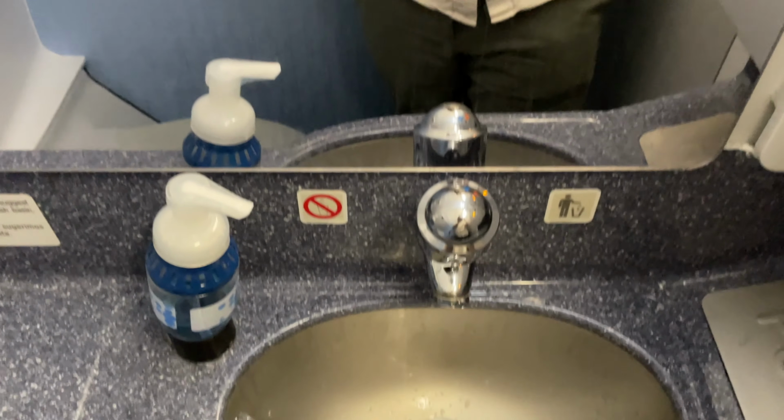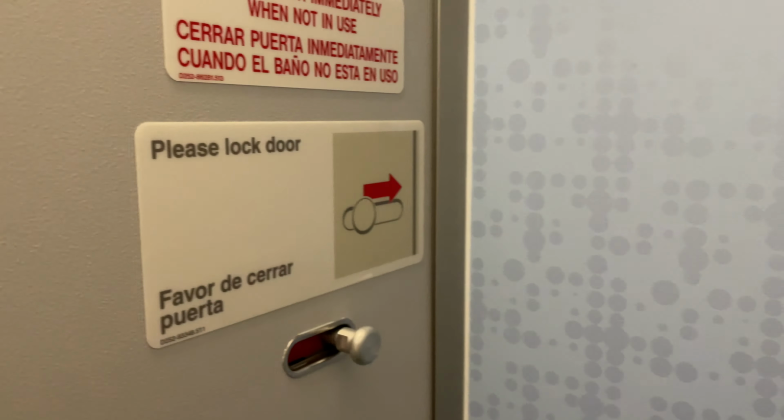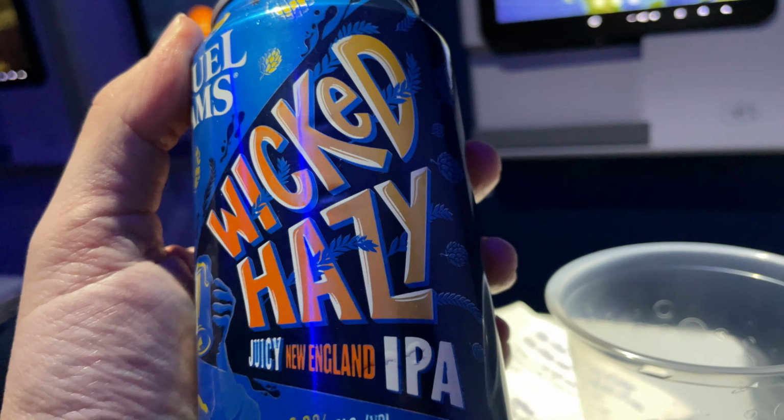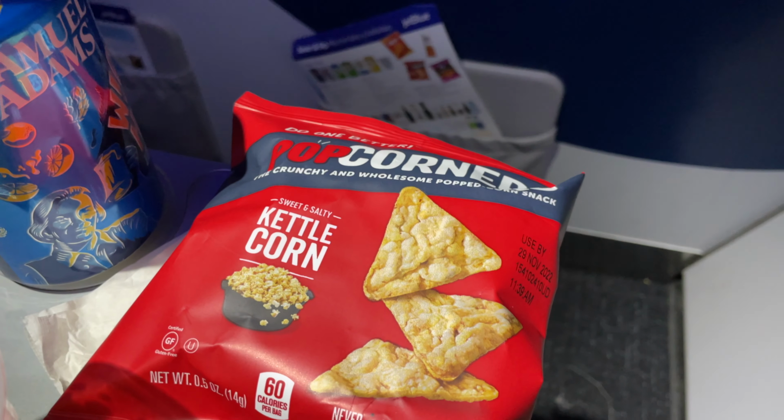The lavatory on this one is classic A320. Nothing special, but not cramped like newer ones. The cabin crew are friendly and efficient enough, and I get a beer plus some snacks just to give them a try.